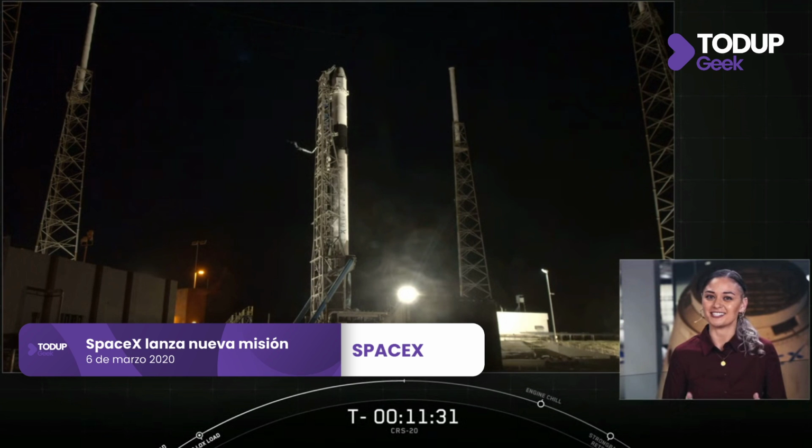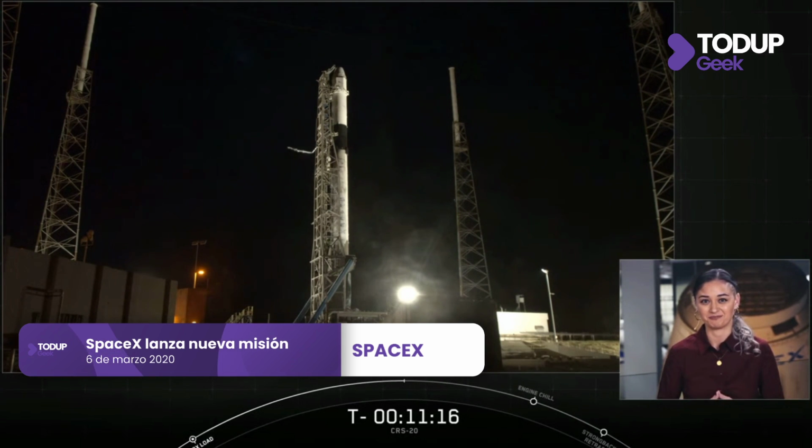Above the first stage is the second stage, which has a single Merlin vacuum, or what we call MVAC engine, which ignites after the first stage separates. The second stage is what will carry Dragon to its intended orbit, allowing the spacecraft to eventually rendezvous with the space station. With that, let's check in with Kate to get a status update on tonight's mission.